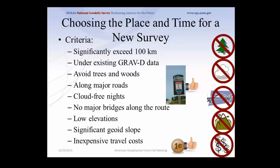So some of the criteria that we needed to have was that the project area needed to be quite extensive, significantly exceeding 100 kilometers. In most cases, it was about 300 kilometers, as we'll see. We needed to have existing GRAV-D data, so existing airborne gravity, or that area where we were going to concentrate this project would be scheduled to have data being taken very soon, in the same time frame as when we were going to be doing this project. Obviously, for GPS purposes, we needed to avoid areas where we had trees and woods and obstructions that would create issues with GPS data collection.